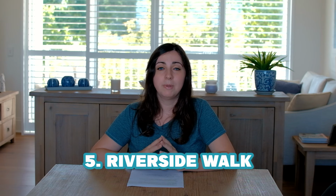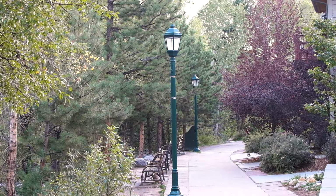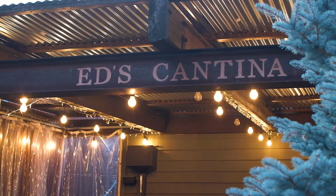Number 5 would be to do the river walk. It runs alongside the Big Thompson River. It starts around the visitor center and it's paved, it's flat, it's very easy, and it's a lovely stroll. You get beautiful views of the river and there's shops and restaurants that go along it too. So it's a lovely little spot. The main part of it is about 1.1 miles long or 1.8 kilometers long.